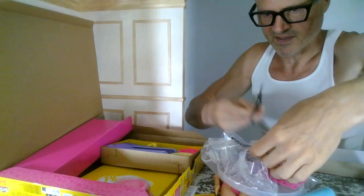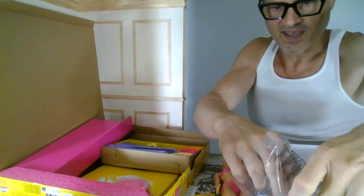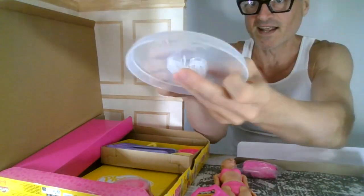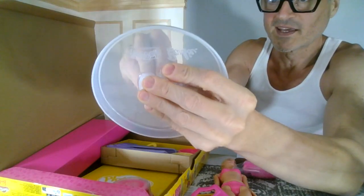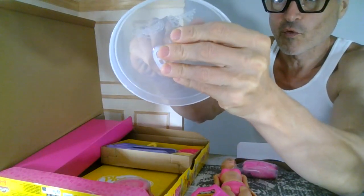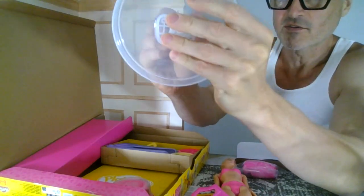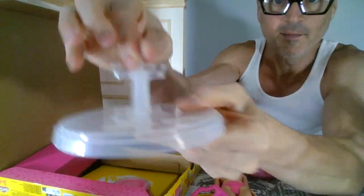I should probably open these more carefully. So yeah, you use this, you plug that into the Play-Doh, but here is another one of these stands. I am going to be so happy collecting these. We'll be getting 4 of these, which I think will probably be enough. Right now there are 4 different Barbie styles: tall, curvy, and then Brooklyn and Barbie are on the original Barbie body.